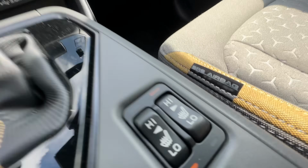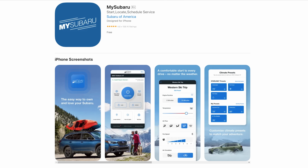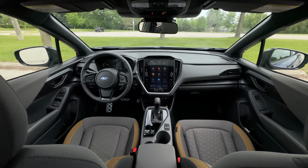Do we have heated or cooled seats, Yuri? Heated, both. We got the click buttons. Where's my cooled? I don't know. Because this is not the top trim. There's a Limited above this, so maybe that one. And you can control a bunch of stuff from the My Subaru app. Ah, yes. But I don't know if you can control these since they're hard buttons, right? Well, you definitely can't. But maybe it's got an override. Probably not. I don't think so.